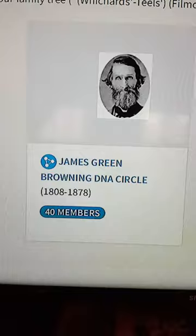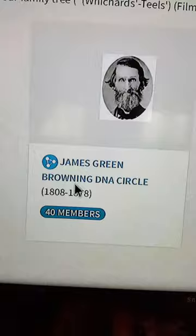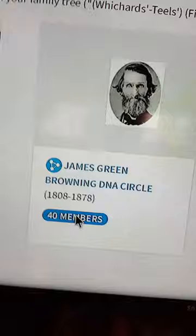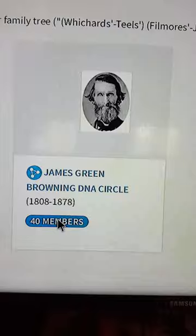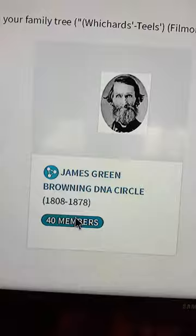It's interesting, I was reading about the history of James Green Brownie, and his brother's name is Jonathan Browning. I believe his brother Jonathan Browning was good friends with Abraham Lincoln. I didn't know that he had a company called the Browning Gun, and there is an actual market out there called the Browning Gun. So I'm going to click on view 40 members if it can open up.